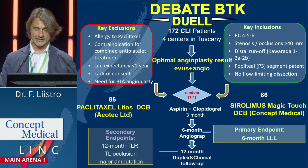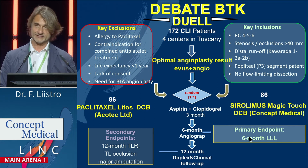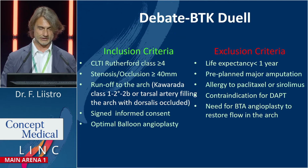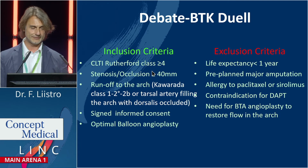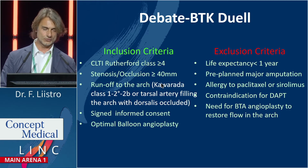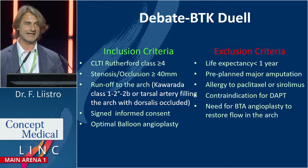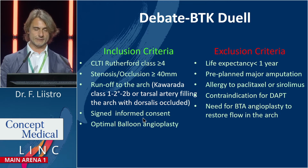We talk about the primary endpoint, which is the late luminal loss, and the secondary endpoints: 12 months target lesion revascularization, target lesion occlusion by duplex, and major amputation. We include patients with a Rutherford class greater than or equal to 4, stenosis or occlusion of at least 4 centimeters. Runoff arch is really important, Kawarada class 1, 2, or 2B, or even a tarsal artery, but it must fill directly the foot arch. Of course, informed consent and optimal balloon angioplasty before randomization.